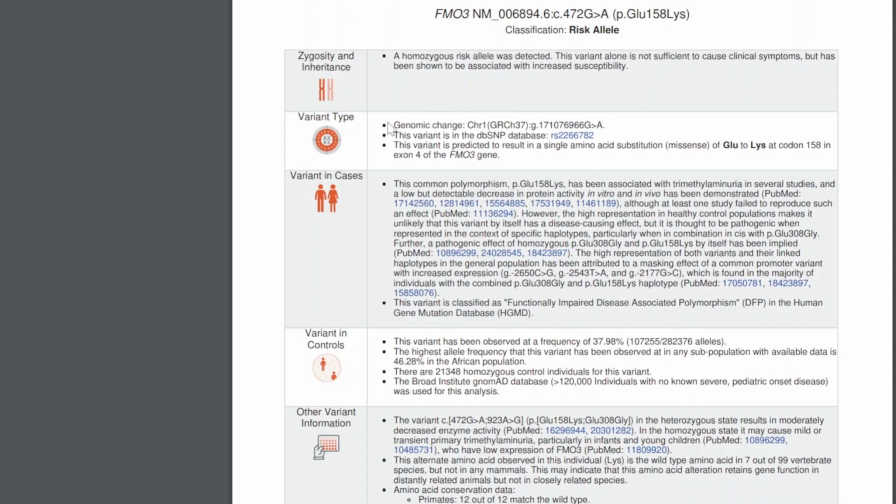It talks about variant type, genomic change, and some identification. This variant is in the dbSNP database. This variant is predicted to result in a single amino acid substitution of glutamic acid to lysine. They're speaking in a lot of scientific jargon. Then it says: this common polymorphism has been associated with trimethylaminuria in several studies, and a low but detectable decrease in protein activity, in vitro and in vivo, has been demonstrated.